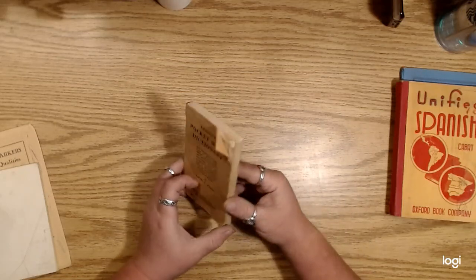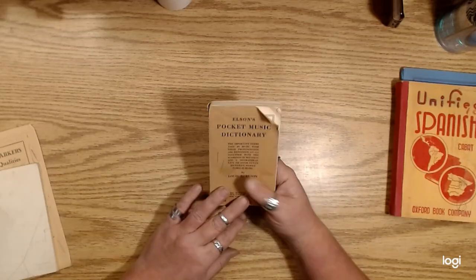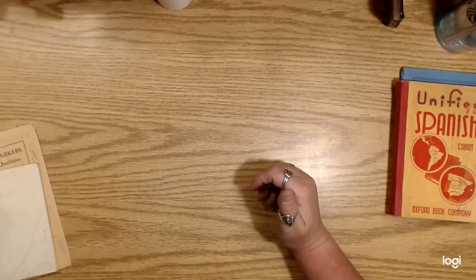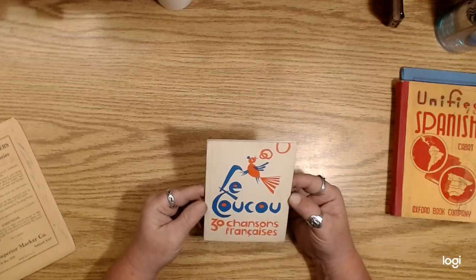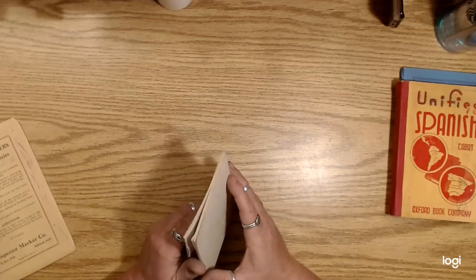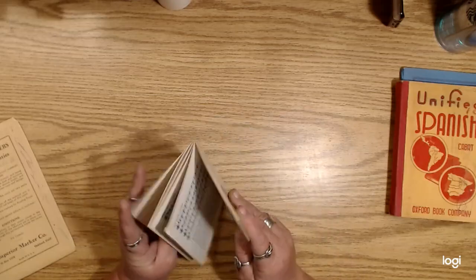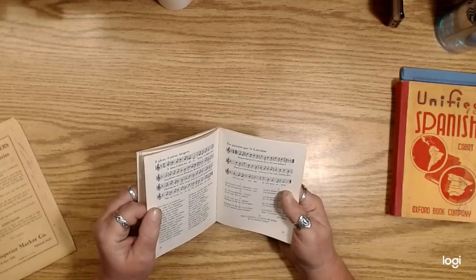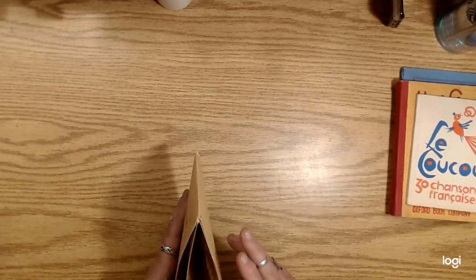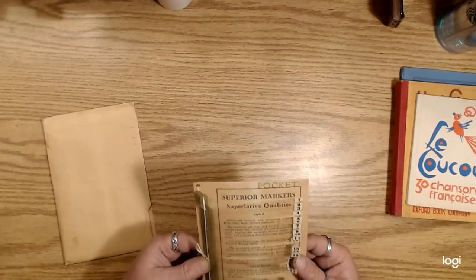Pocket Music Dictionary. Oh, this is cool. I've had one of these before too. I think I have one over on my shelf, on my mini dictionary shelf. Ooh. 30 French Songs. Huh. I like that too. What's this? Markers.